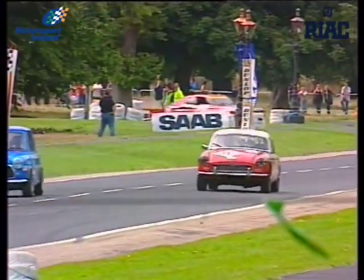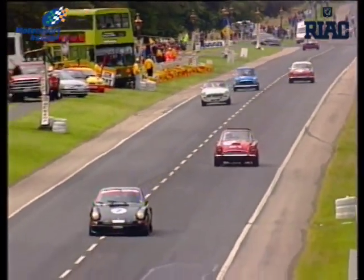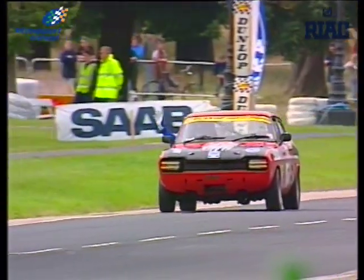And a hand waved in the air there from Edmund Cassidy. Don't know if that was annoyance or just to say thank you very much. I think it was probably the latter. I think it was, because historic drivers are very gentlemanly, as we know.